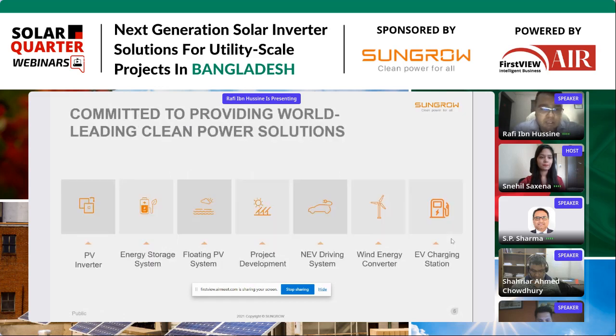Here you can see our core products are the PV inverter and the ESS system. Besides that, we also have the PV floating solution. We also have a project development team who do IPP projects as well as EPC on some projects, case by case. And we also have the electric vehicle system, wind energy converters and EV charging stations as well.